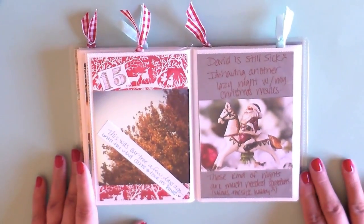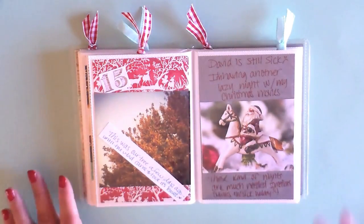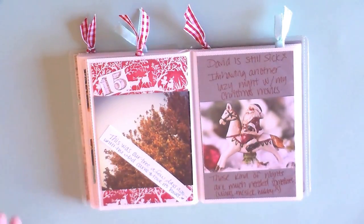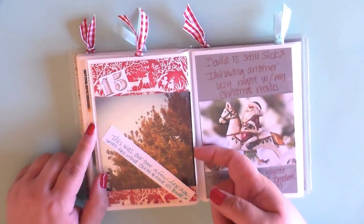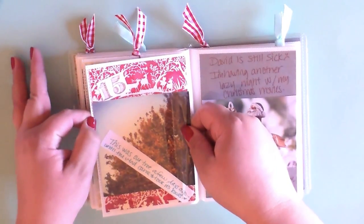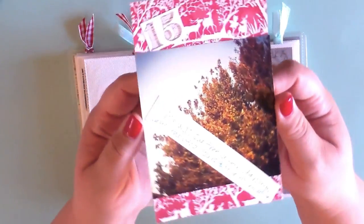Okay, so I changed the lighting a little bit. Hopefully it's not too dark because I didn't want there to be too bad of a glare. So this day was kind of just a normal day. David was still sick, and I had another lazy night with my Christmas movies, which is needed sometimes. I need to have lazy nights. And these kind of nights are much needed sometimes, minus the sick hubby. And then I just put, this was our tree a few days ago before the wind came and took all its leaves. This was literally just a couple days before our tree shed all its leaves because the wind just took them all away. And there's a picture of my tree in my front yard.